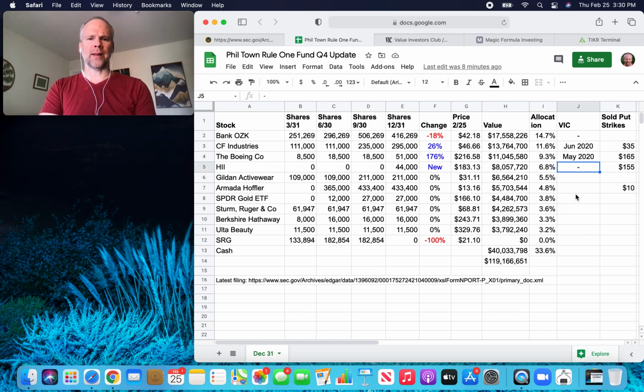And then finally, the last column, sold put strikes. I mentioned at the beginning, I didn't really include much around Rule 1 options in this spreadsheet. But I did include this. At the end of quarter 4, Phil Town had a number of options that he had sold, right? So he's selling these put options.